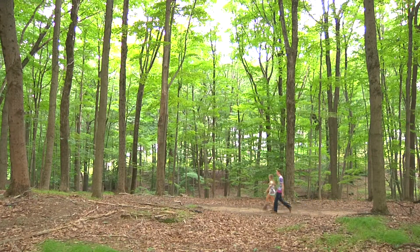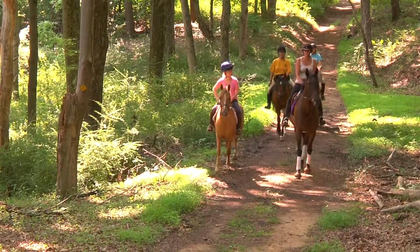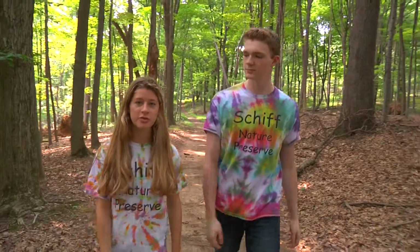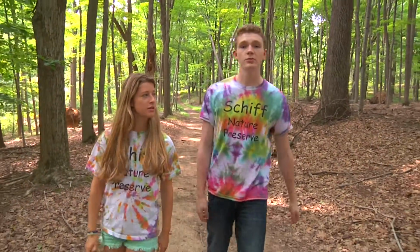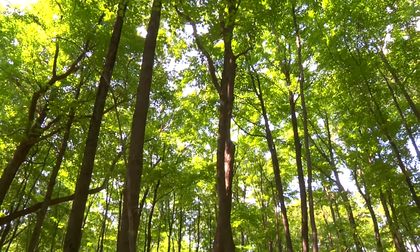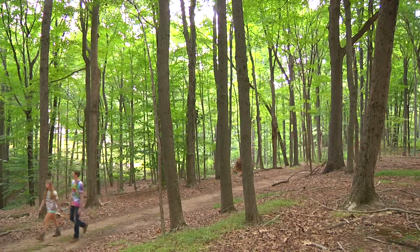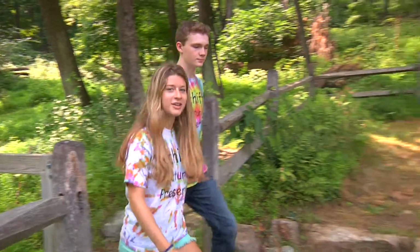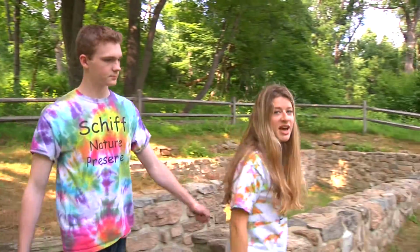Now we've crossed over onto the Yellow Trail, a popular trail for horseback riding. We love this trail because it's one of the only places on the preserve that hasn't been overrun by invasive species. If you look closely, you can actually see the forest floor, and you can see that the tree canopy is pretty healthy. Many of our trees get damaged by invasive vines that choke the trees. We'll end our hike here at the historic site, which is another cool spot to have a picnic.